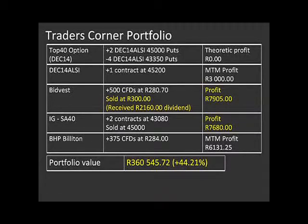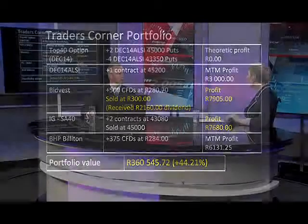Okay. So all in all, looking quite good. 44%, against what the All-Share Index has done this year, looks even better. The All-Share Index, I don't know, but I think it's probably between 5 and 10% up for the year.